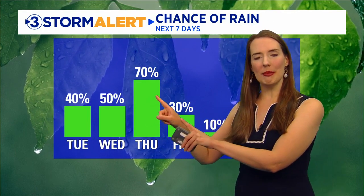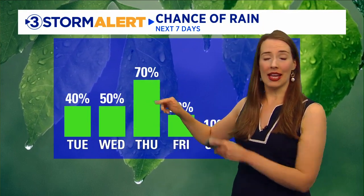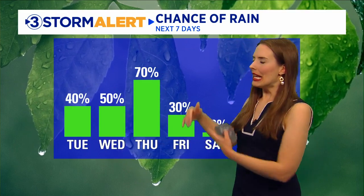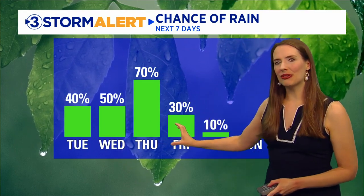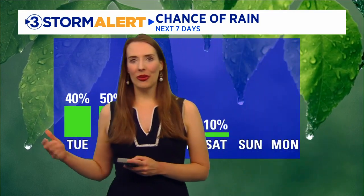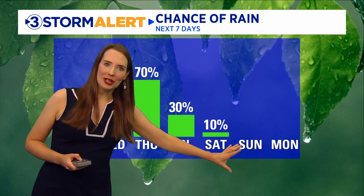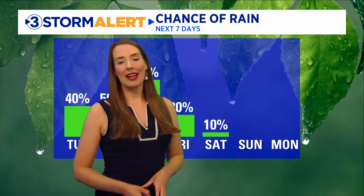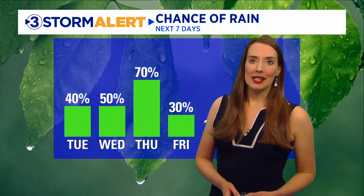Now on Thursday, that's going to be our next big widespread rainfall day, all associated with the cold front, triggering rain and storms across the area. That potentially can last a little bit into Friday morning, especially for our far eastern communities. And then notice, just in time for the weekend, much lower chances. Just a couple of slim light showers on Saturday, and it does look dry on Sunday and Monday. Of course, Monday is Memorial Day.